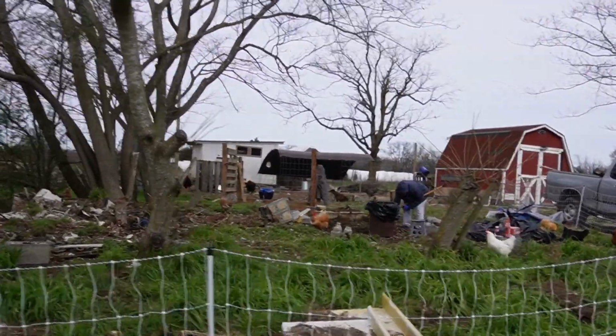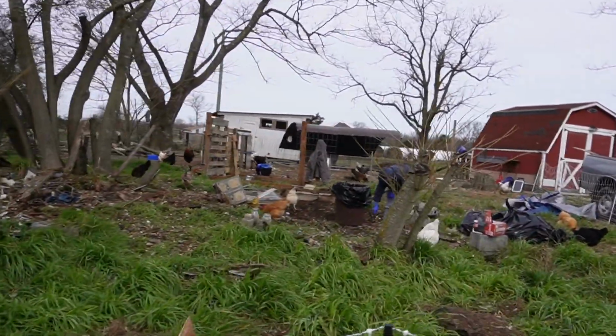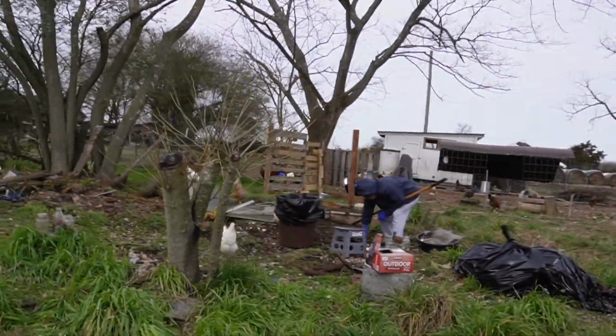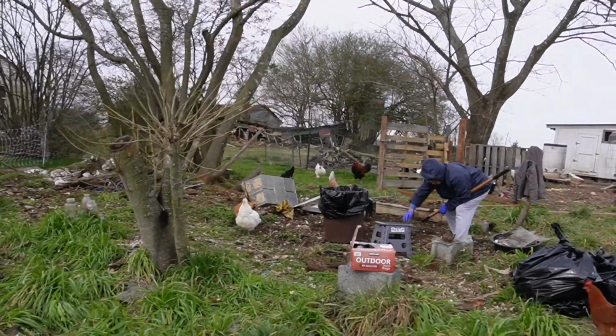Alright, Mom's here helping me clean up all this debris, and I am trying to put the side on this lean-to for the cow.